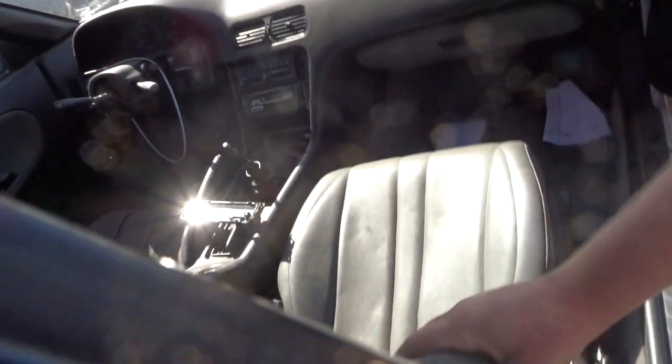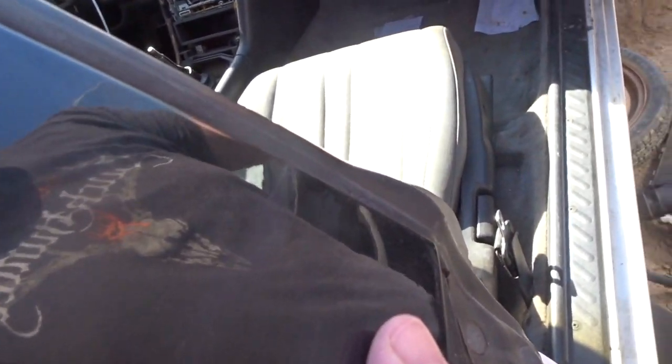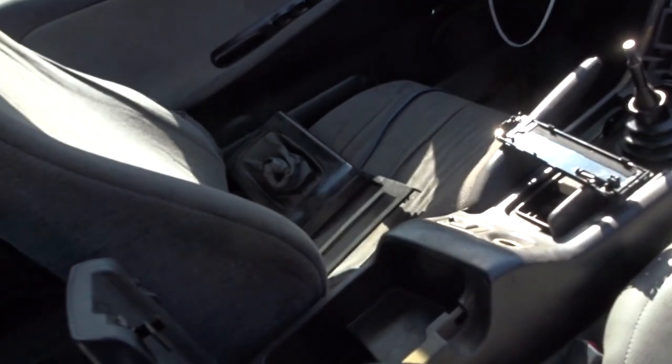Here it is, the 240. Look at these taillights. Uncracked. Mine's cracked there, and it's cracked here. Perfect taillights. All the glass is there. The seats, this one's actually relatively nice. I know it is. Steal it. So I'm gonna get that shift bezel right there. It goes in. I'm gonna go to the driver's side.